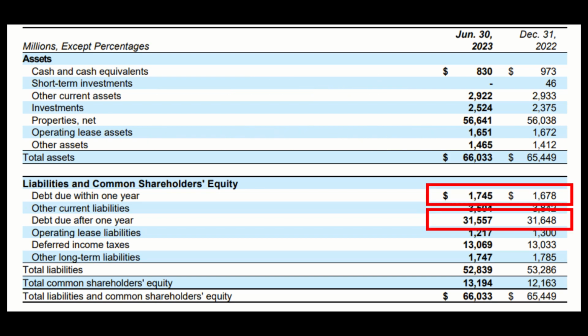In terms of debt, they have about $1.7 billion of short-term debt and $31.6 billion of long-term debt, which adds up to a total debt load of $33.3 billion, which is definitely a lot, I think. Like I always say, the general rule that I look for is for a company's debt to be no more than twice the annual net income of the company.